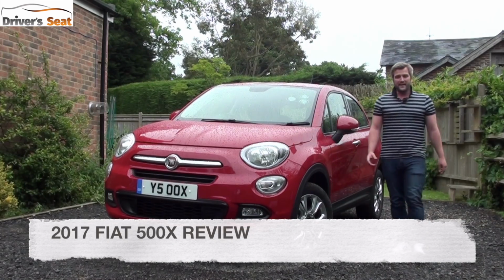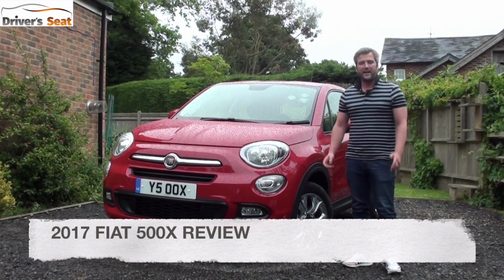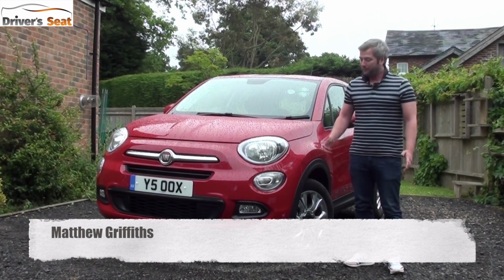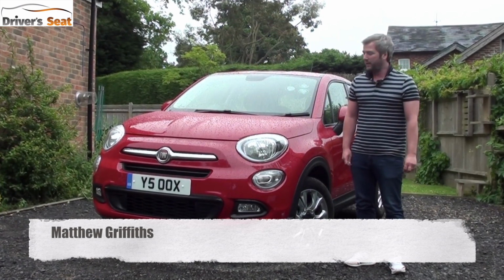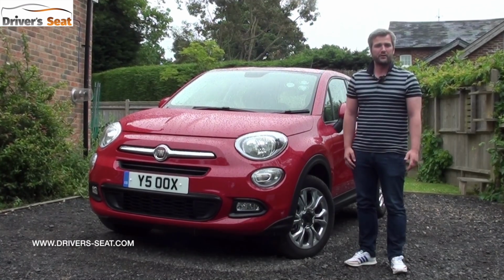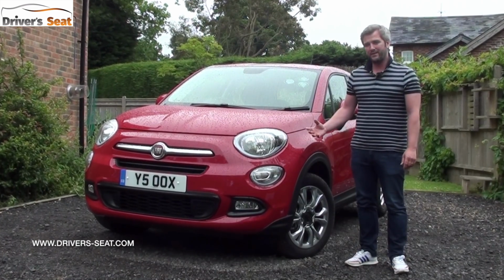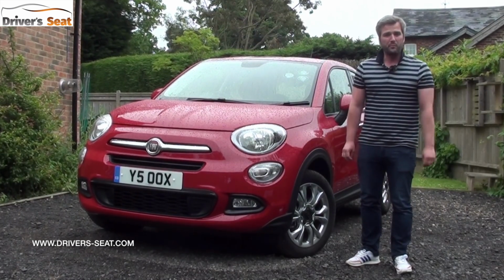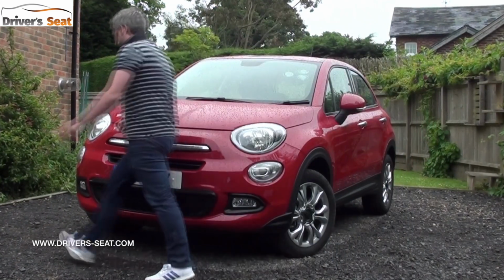Hi, welcome to Driver Seats and to the Fiat 500X, a compact crossover from the Italian mainstream car manufacturer. But we're interested to know whether it's really only buyers of the 500 looking to upsize who are going to be interested in this car, or does it have enough talent, charm and charisma to get new buyers into the brand? Well, let's find out.